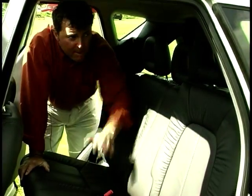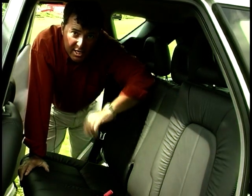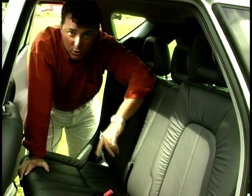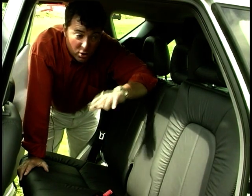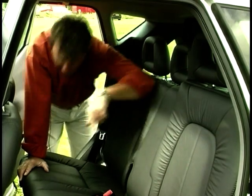Cunningly, they've been able to make the interior space just 4mm shorter than the C-Class version from the back of the seats to the dashboard. But it's far more flexible. All these seats can be made to disappear. I'll come round and show you.